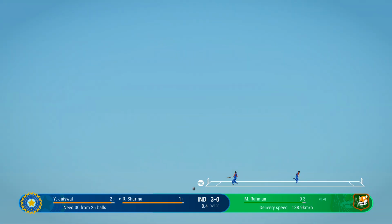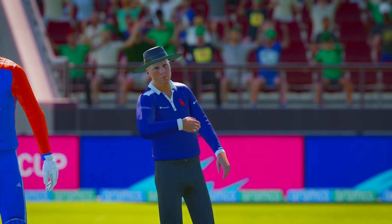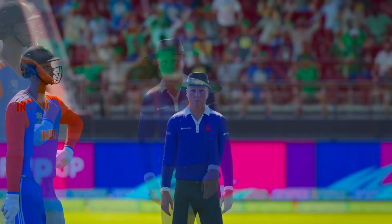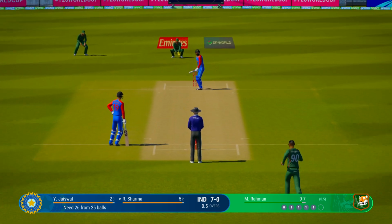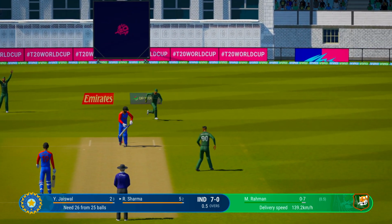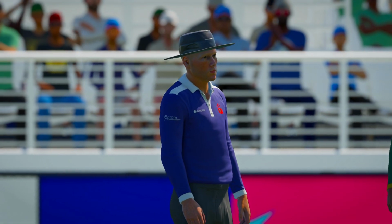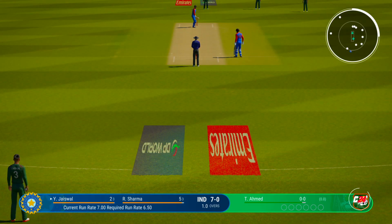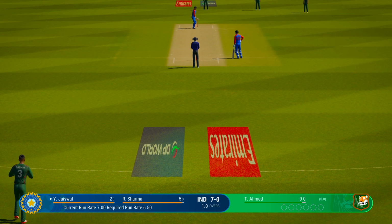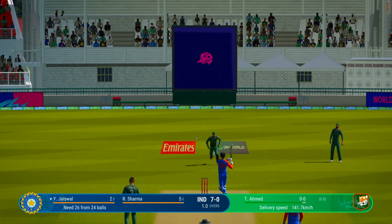Goes for it, it's high in the air, fielder coming around, but it looks like it'll carry. Don't need to do anything special. Line and length is the key here. Bangladesh with a massive shout. The right-arm pace bowler is coming into the attack from the pavilion end. Edged it.